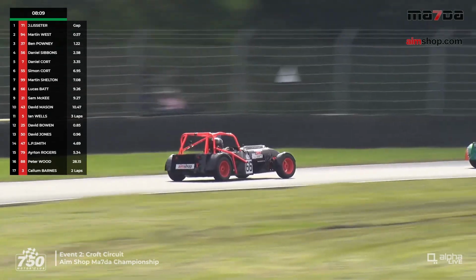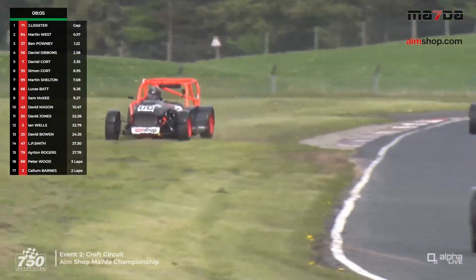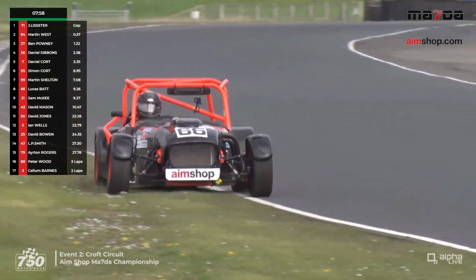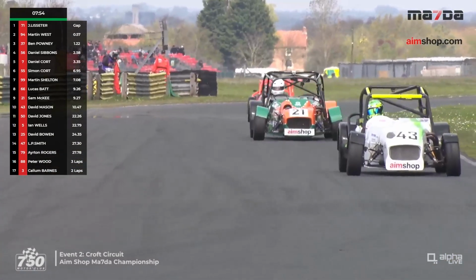Just behind them is the 43 car of David Mason, who was a bit further up the order yesterday. Sam McKee had a big slide, and off the road behind him has gone Lucas Batt out of the chicane. He finds one of those big puddles we've got off-road and gets back on. So they both had a big moment. That's allowed David Mason to pass them both.